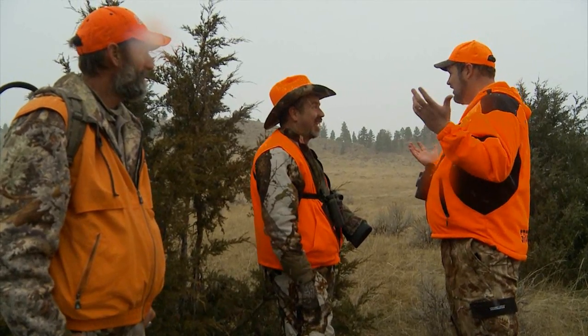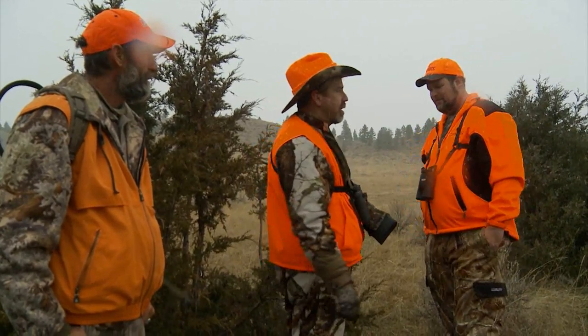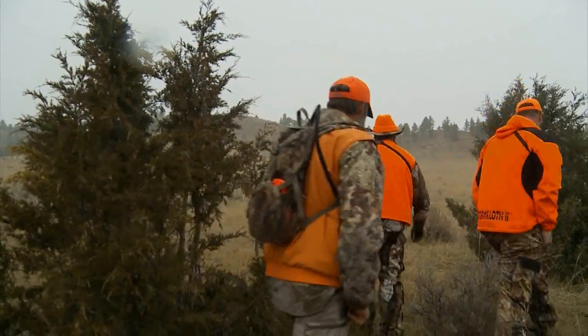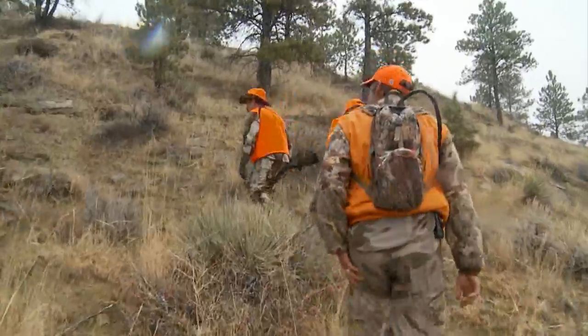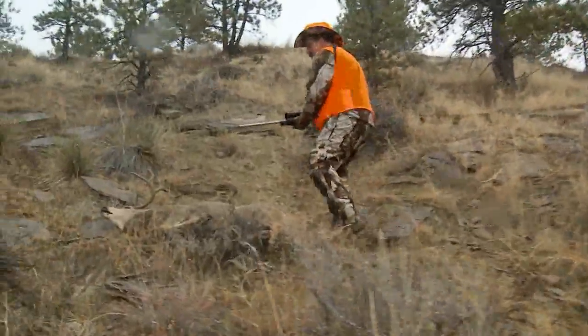Hey, I want to go take a look at him. This snow set in fast. It's been doing it all day. It's been no snow and then 10 seconds later, snow. Amazing. It sticks a little bit and it melts. Welcome to Montana. If you don't like the weather, wait 5 minutes. It'll change.